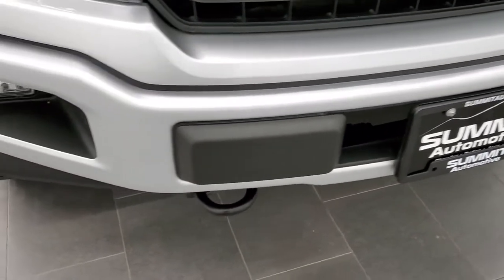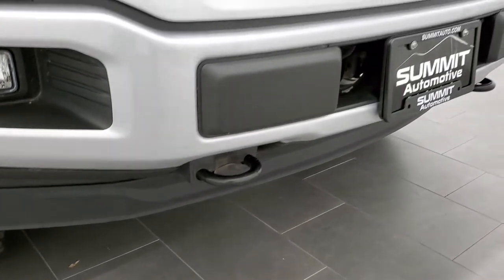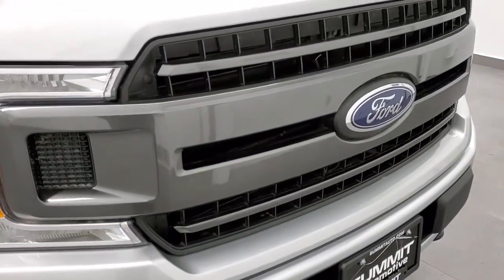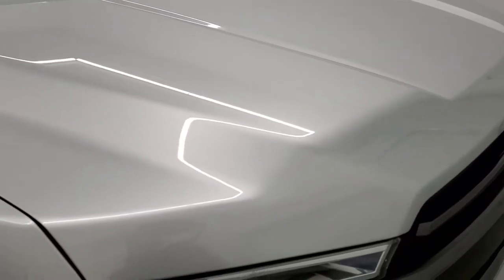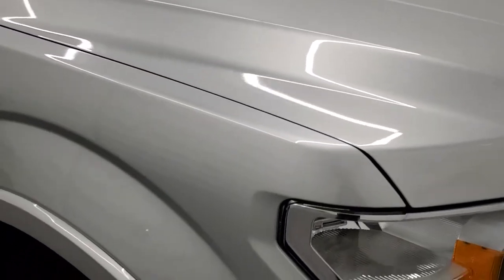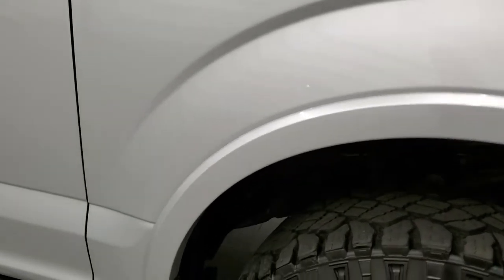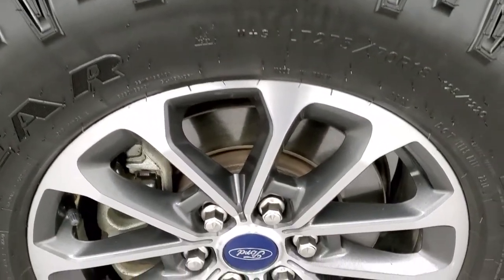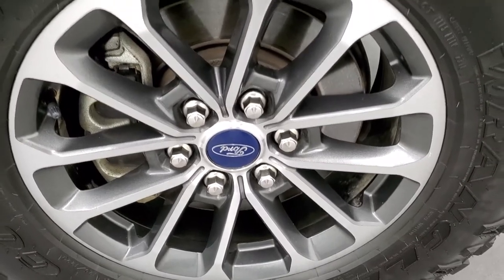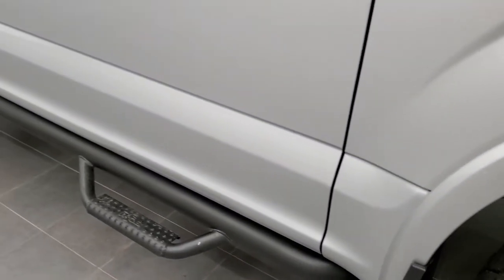That is in excellent shape. Lower valance looks good, and it does have the tow hooks. Get that gray painted grille. And the hood is in excellent shape. I didn't see any dents or dings on there. Passenger side front fender is in excellent condition as well. And the passenger side rim, no scuffs or scrapes there. Comes with some nice N-Fab step bars.